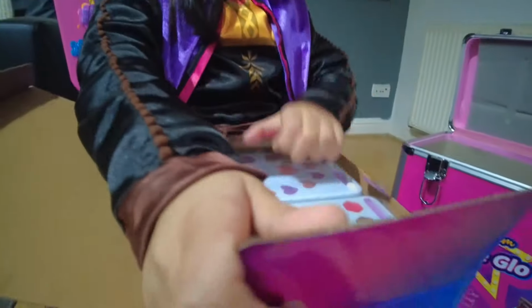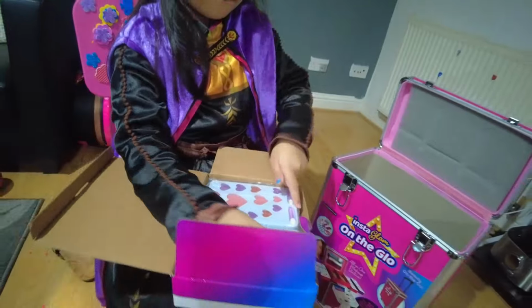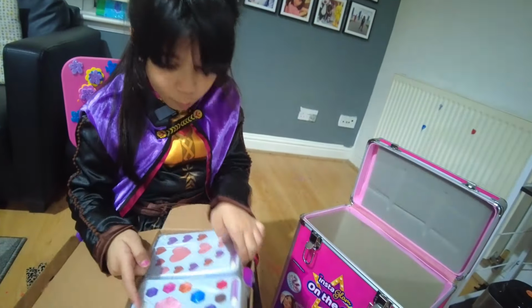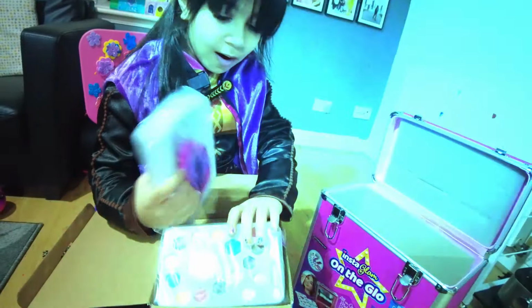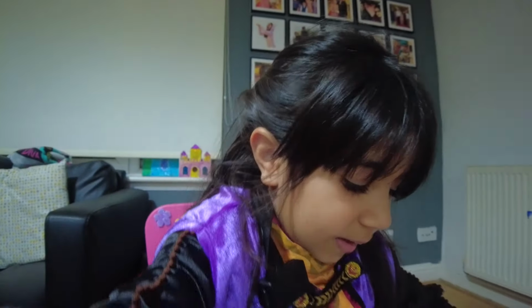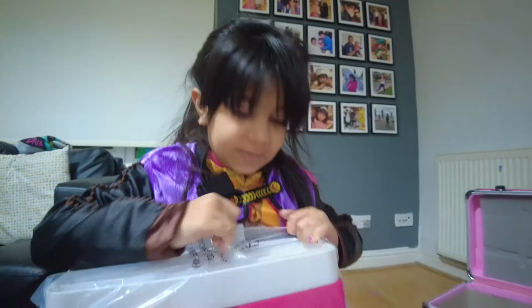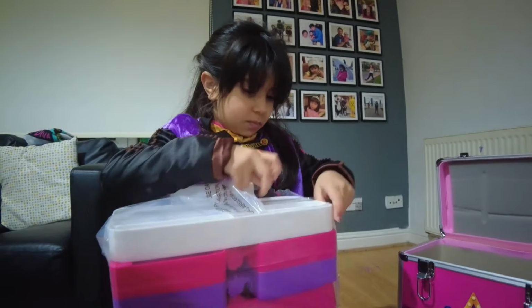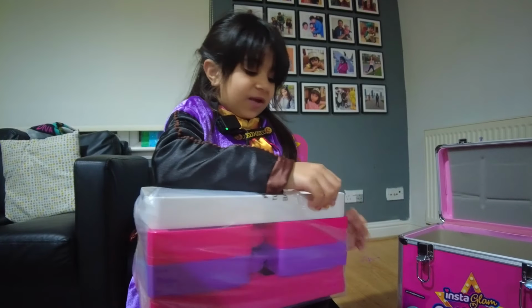Wow, so much makeup. Lip gloss, eyeshadow. Wow. There's more stuff under. I'm gonna open this. Let's open this up. These are storage drawers, and these are my favorite colors.